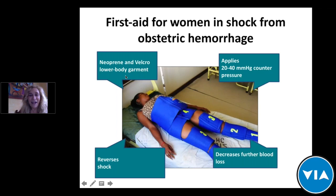Okay, so what is it? Basically, it's a neoprene and Velcro lower body compression garment, and it applies counter pressure against the entire lower body. It does two really important things for women who are having hypovolemic shock due to excessive blood loss. It reverses shock, and it decreases further blood loss. And I think the best way to understand how easy it is to use and how rapidly it works is to view this video of the anti-shock garment being used in a real-life situation with a hemorrhaging woman in Nigeria.